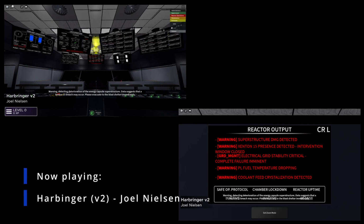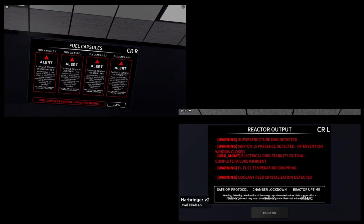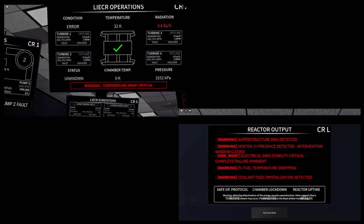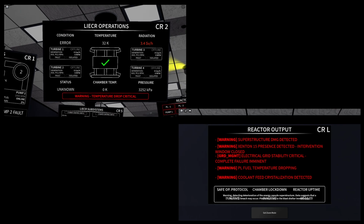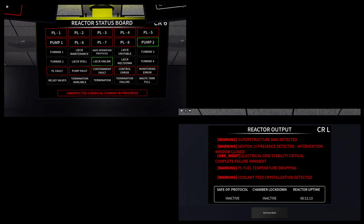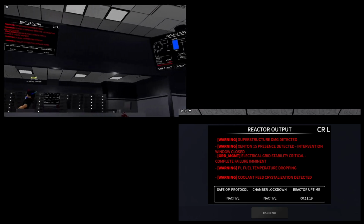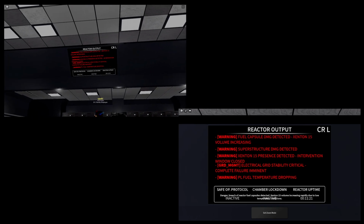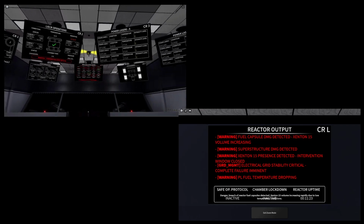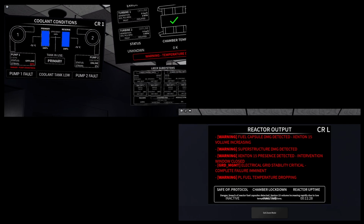Warning. Detecting deterioration of the energy capsule superstructure. Data suggests that a Zenton 15 breach may occur. Please evacuate to the blast shelter immediately. Danger. Breach of reactor fuel capsule detected. Zenton 15 volume increasing rapidly due to low temperature conditions.